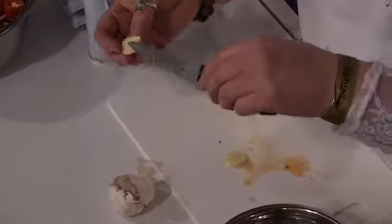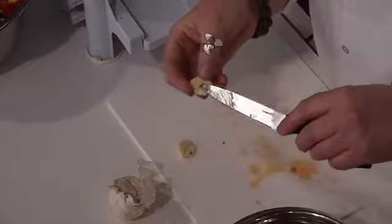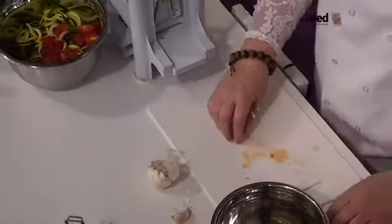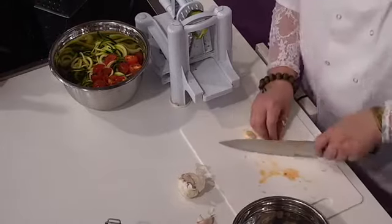So if you were to take out the centerpiece before cutting it up, you can actually then eat raw garlic nice and easily without the smell in the morning. So yes, you can put as much garlic in here as you like. It's entirely up to you. I love garlic. The chakras like garlic as well.